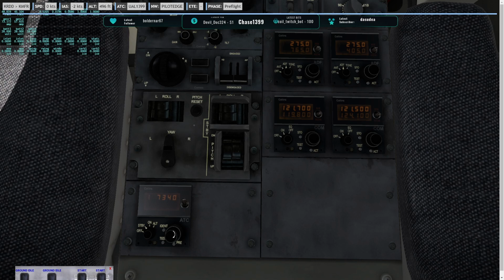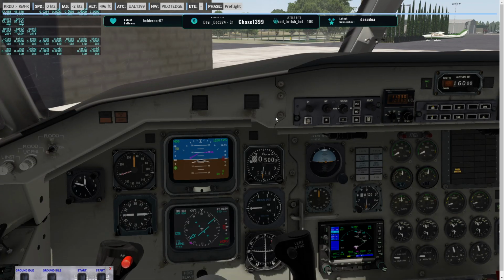Southwest 72, turn left heading 240. Left 240, south. 7330.